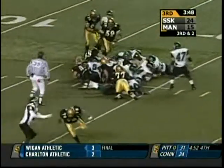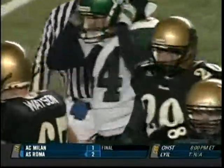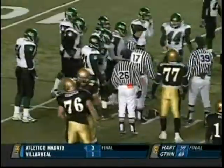Full set of downs again to try to move that ball closer towards Saskatchewan's goal line. Big play. Lowen, the ball carrier, he turns his way, and it will be very close. Manitoba pointing yes, Saskatchewan pointing no. But of course, the men in black and white will tell us exactly which way this football is going to go.